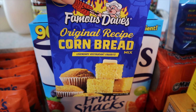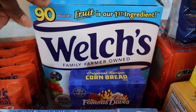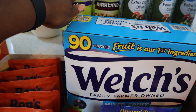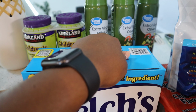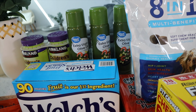This is from Walmart. These fruit snacks are from Costco. And then we also got the kids some vitamins. They like the Costco vitamins better than the GNC ones, so got that. Then we got some extra virgin olive oil spray from Wally World.